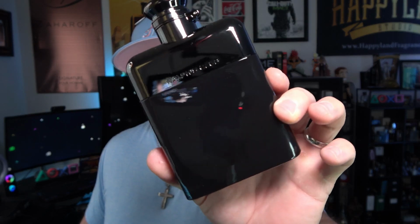Moving into Wednesday, my first full wearing of this new release. Had a lot of people sound off on their opinion of it. I'm talking about Ralph's Club from Ralph Lauren. So, my take on it, now that I've spent a little bit of time with it, it's nothing special. You know, it really isn't. It's nothing special. Not a must-have. It really isn't.